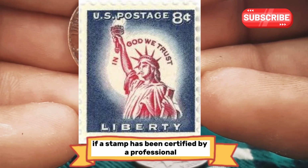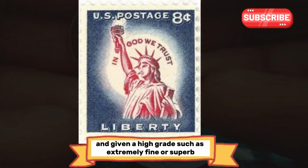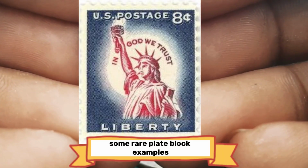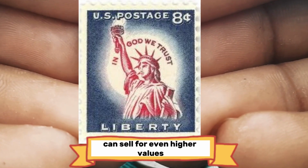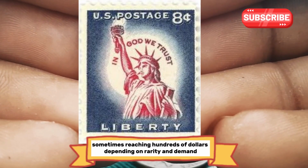If a stamp has been certified by a professional philatelic grading service and given a high grade such as extremely fine or superb, then the price can rise significantly. Some rare plate block examples, where 4 stamps are kept together with the plate number attached, can sell for even higher values, sometimes reaching hundreds of dollars depending on rarity and demand.